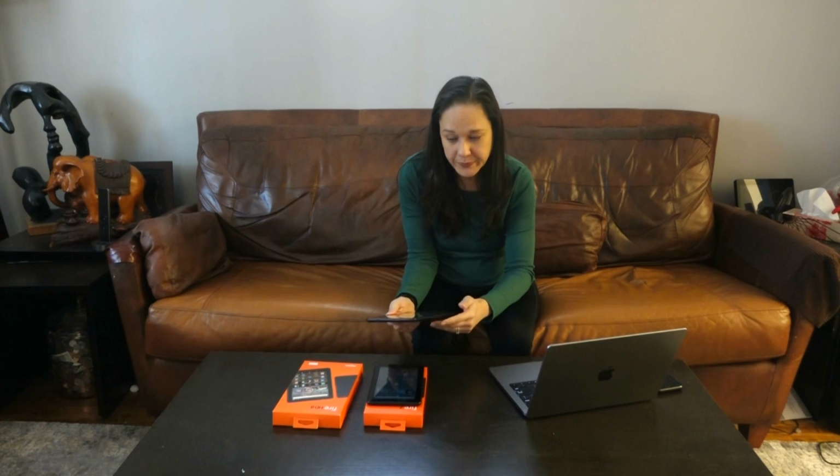Now I would suggest and recommend with either of these tablets, or with any tablet for that matter, that you do invest in a protective case, especially a folio style case, which not only protects the screen but also the back and the sides from things like scratches, bumps, drops, etc. So the Fire HD 8 comes with either 32 or 64 gigabytes of storage, so you get the option to have twice as much built right in.